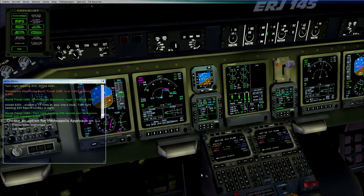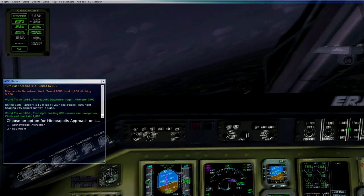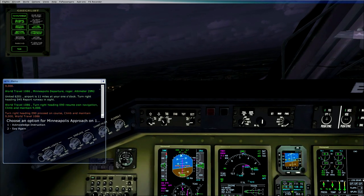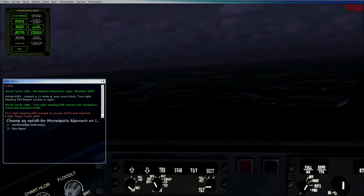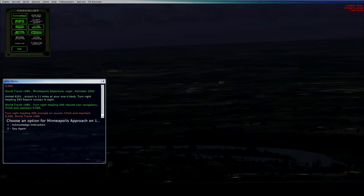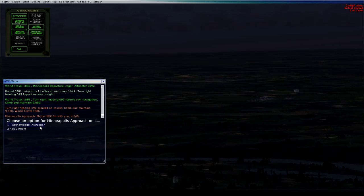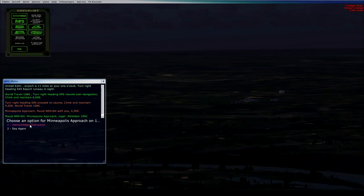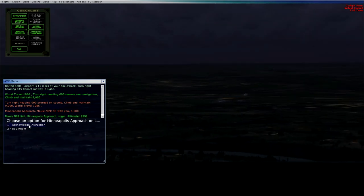Here we go. Apparently the airport is on the nose. Oh man, if that's the airport, I think we're in trouble. Oh, yep, I see the runway right there. Come on, let me talk. He's going to yell at me. I don't like being yelled at.